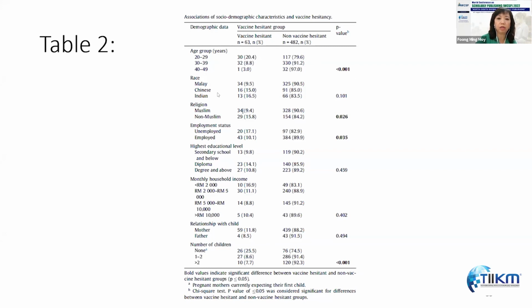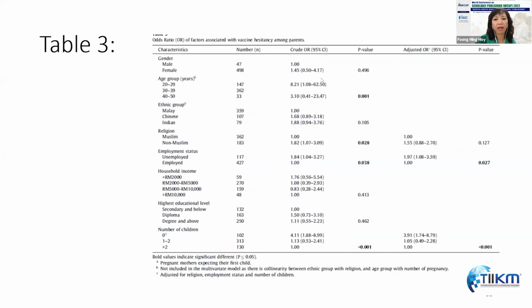Okay, so this is a univariate association. And we have the multivariate association with the adjusted odds ratio. We first present the crude OR and then we present the adjusted OR. So finally, this is our result. What is significant is the employment status of parents as well as the number of children in vaccine hesitancy among parents. Right? So these are examples of how to present your findings in tables clearly.